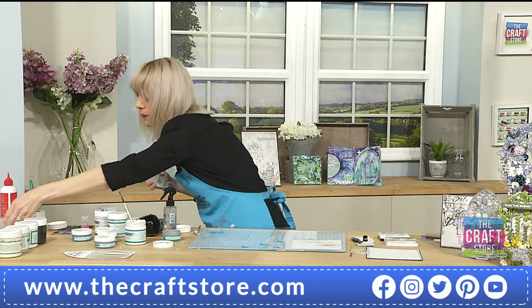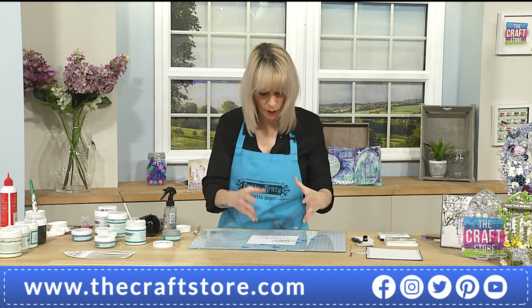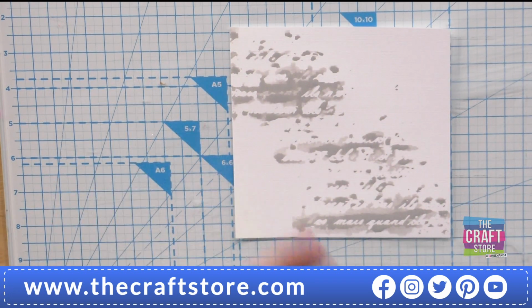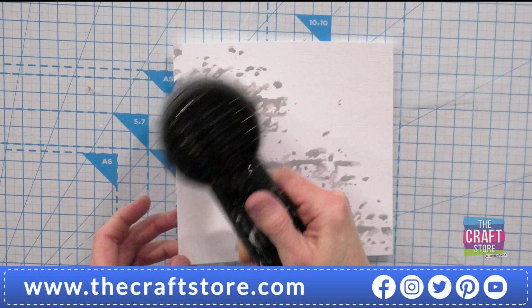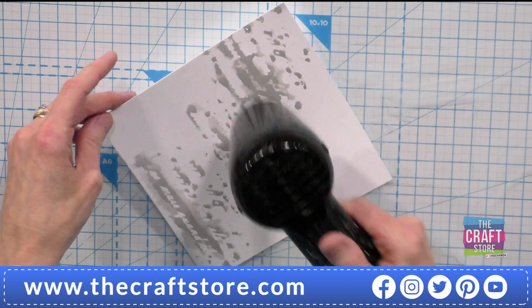Let's get that out of the way. Because we've rocked it and we've not placed it down, we haven't got any of the hard edges. It all looks like it's splattered, it's just fallen. So all I'm going to do is just dry it off. But it just gives a gorgeous effect.